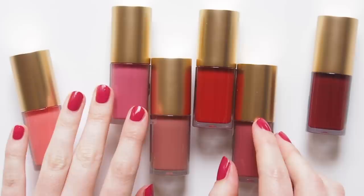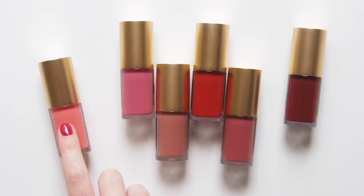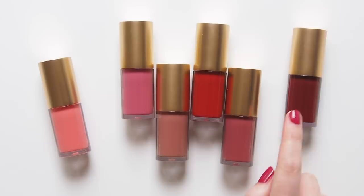There are three levels of pigment. Go Lightly is described as medium light, then Muse, Blush, Beauty, and Ribbon are medium coverage, and Myth has the most intensity. Let's meet them.